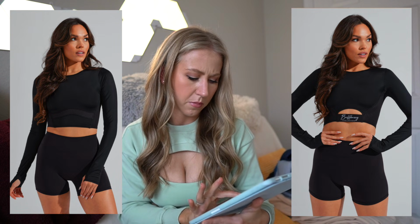So it's a reversible top. It's a performance material, has thumb holes. It has some ventilation detail under the armpit, under the bust, just to keep things a little airy. It has some cute details, they were saying. I think there's some zippered pocket somewhere.